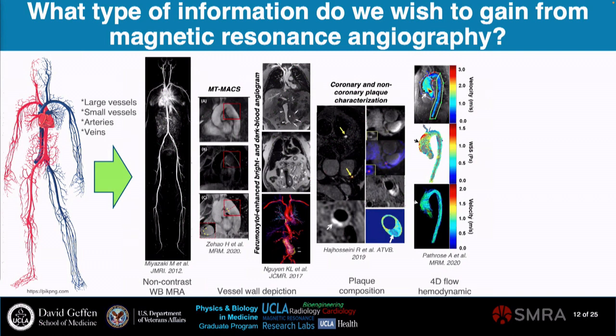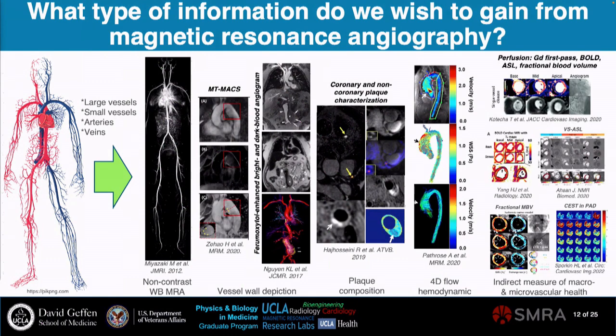And then this morning, you've heard a lot about 4D flow MRI, and that continues to be an area of great interest. And then indirect measures of both macro and microvascular health, either gadolinium first pass, which is now considered standard reference. It is a concern for patients who have kidney failure, however. There are BOLD techniques, ASL, fractional blood volume, and then CEST and PAD, which I'll discuss in a little bit.